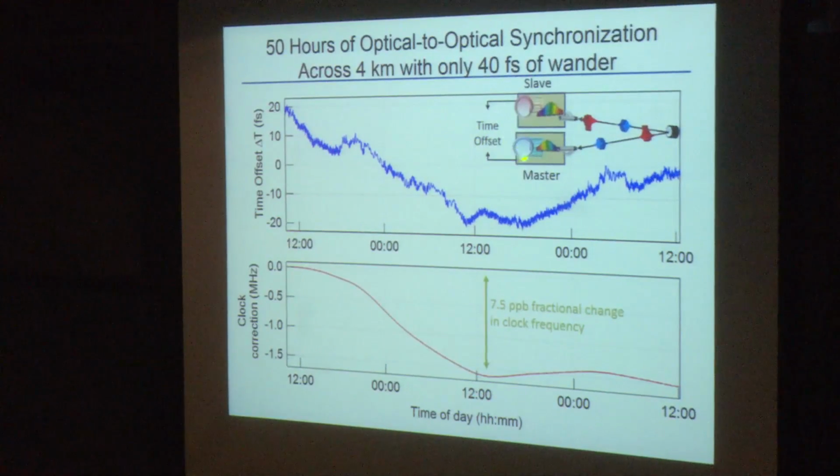And to do the comparison, we have a meter of fiber that's subject to some temperature variations and its length changes. So it causes this effective wander. And to get this 20 femtoseconds, we have to speed up and slow down the clock. This is the rate of the clock and the correction that we apply.